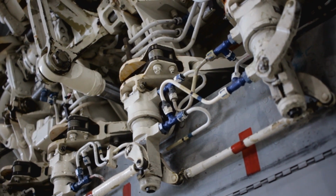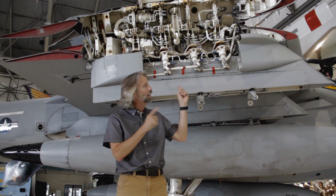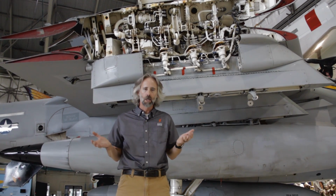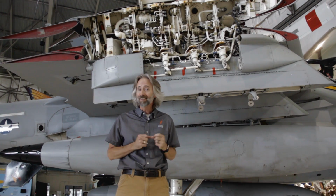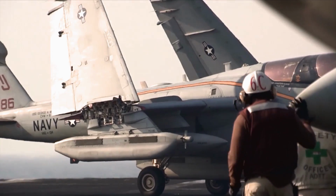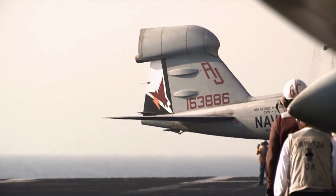I'm standing in front of the spaghetti bowl, at least that's what I call it. It's nothing more than really just all the wing fold mechanism for this aircraft. Now, why would you want to fold the wings? Because, like I mentioned earlier, this is a Navy plane, and when you're on an aircraft carrier, space is at a premium. So what do you do? You fold the wings, and you can jam a whole lot more planes together.